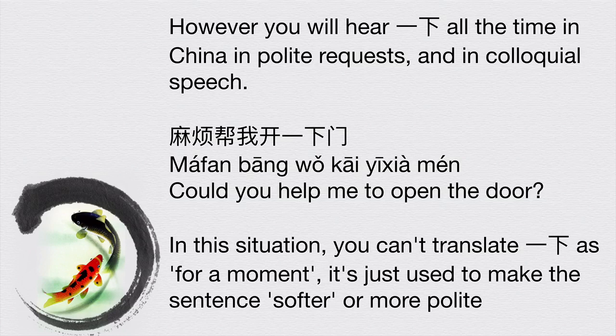It's just so common. So one example would be 麻烦帮我开一下门. Could you help me to open the door? So 麻烦 means trouble or to trouble somebody to do something. 帮我, help me. 开, open. 一下 means a polite request or for a moment to make the sentence softer. And 门, the door. Could you help me to open the door? And in this situation, you can't really translate 一下 as for a moment. It's just, as I say, used to make the sentence feel softer or more polite.